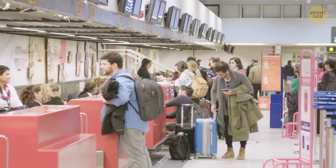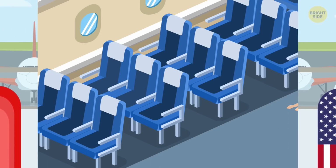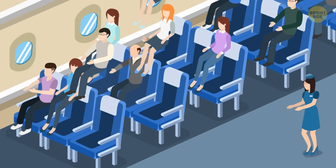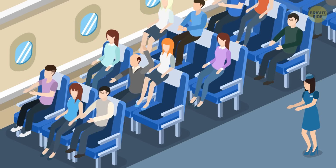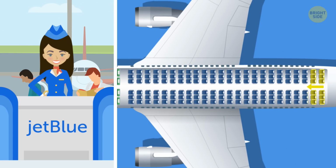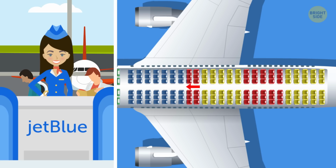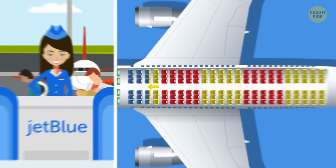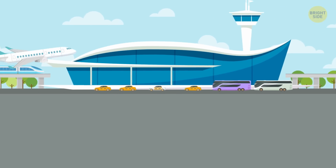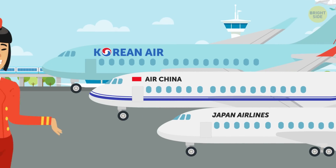Actually, each airline seems to have its favorite boarding method. For example, Virgin Atlantic and American believe that the more passengers board at once, the better. That's why they seat people more or less randomly. JetBlue starts to board passengers from the back and lets in 5 rows at a time. The airline admits that it's not the fastest way to fill the plane, but their passengers do like how predictable and structured it is. Asian carriers such as Korean Air, Air China, or Japan Airlines also use the back-to-front approach.